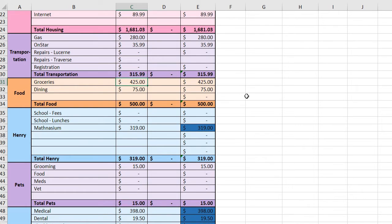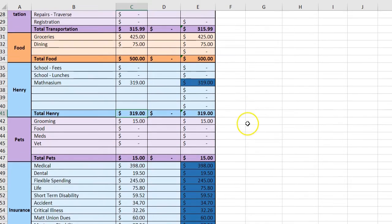For food, I'm going to leave this at $425 for groceries and $75 for dining. And then in the Henry category, let's see here, there's no fees. I'm not sure on lunches right now, so I'm going to leave that blank. Mathnasium, that is his math group tutoring over at the tutoring center. And so that is $319 per month. So we have to pay that in April, and we have one more month after this to pay for. So that brings the Henry category to $319.